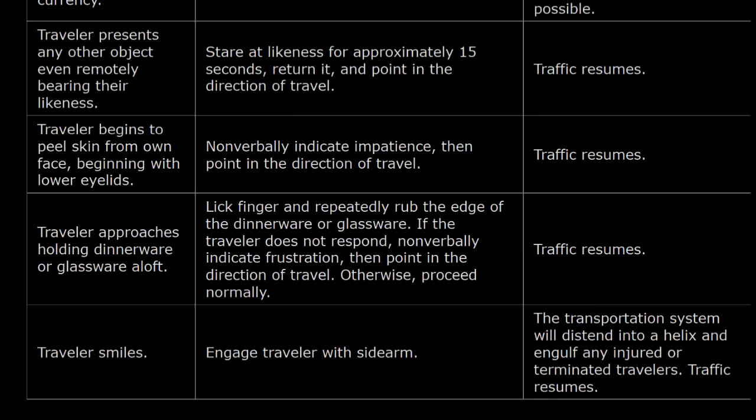Behavior: traveler smiles. Appropriate response: engage traveler with sidearm. Results: the transportation system will distend into a helix and engulf any injured or terminated travelers. Traffic resumes.